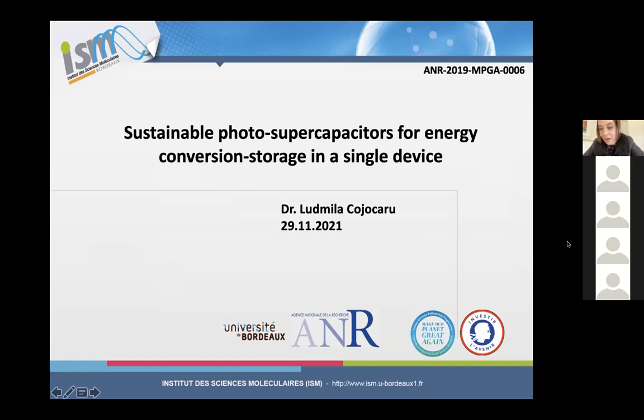Today, my talk is about a next generation multifunctional device named photo-supercapacitors for energy conversion and storage in a single compact device. This MOBGA project is hosted at the University of Bordeaux and the Institute of Molecular Science. The funding is for 3 years, starting at the end of 2019.